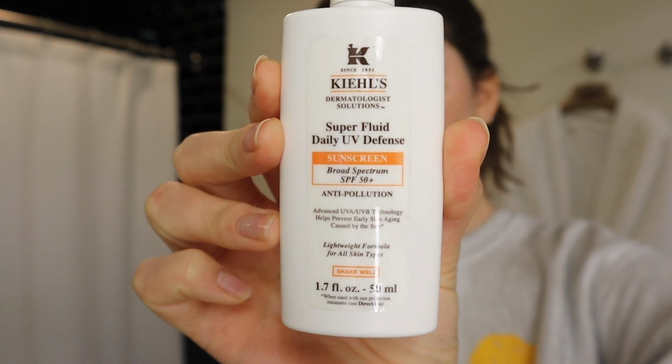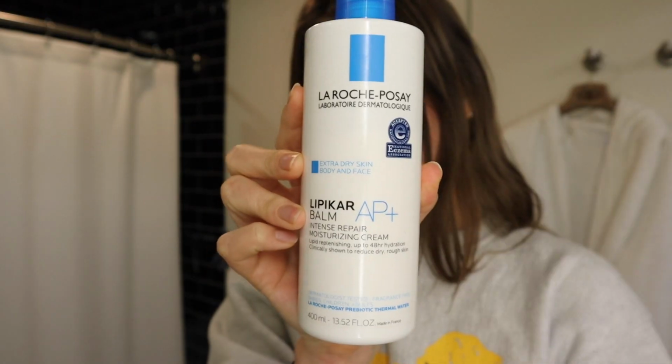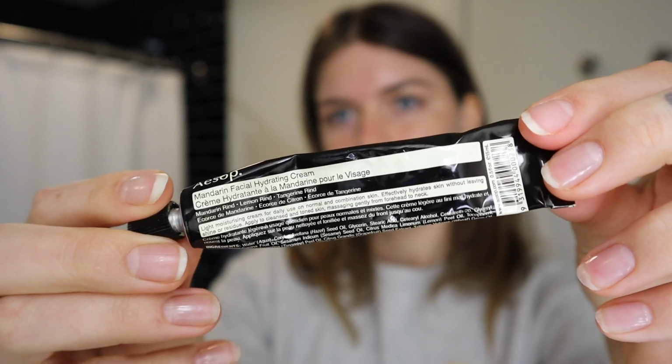B&T Balancing Toner from Aesop is extremely calming and so refreshing on my skin. It's been a staple of mine for years now. And this Kiehl's sunscreen is non-comedogenic and is great for acne-prone skin like my own. Weird tip, this lotion is amazing for chapped lips, and I also love putting it all over my body.